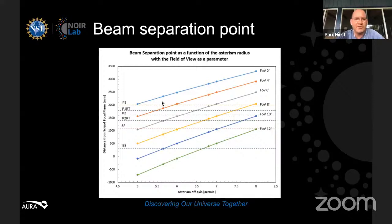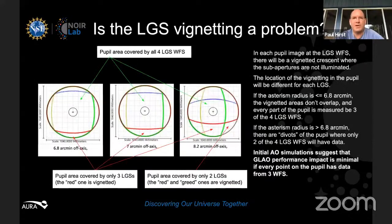On the y-axis, these dashed lines represent some of the crucial parts of the A&G structure: P1 WFS, the P1 rotary table, P2 WFS, the P2 rotary table, and the science fold. We'll come back to that plot in a second, but you can see from this that we want to go to the right as a big driver, because the bigger asterism gives us a higher point in the structure for a given field of view. But if we go too far to the right and make that asterism larger, we hit this LGS vignetting issue that I just mentioned.